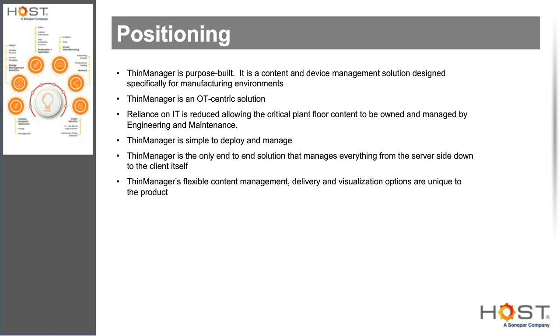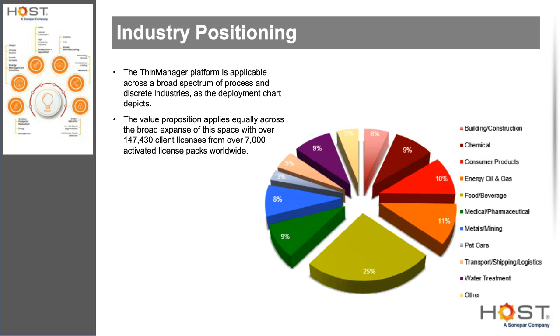This comes to the end of my presentation. Do keep in mind, Team Manager from Rockwell Automation is a platform applicable across a broad spectrum, regardless of which industry you are in.